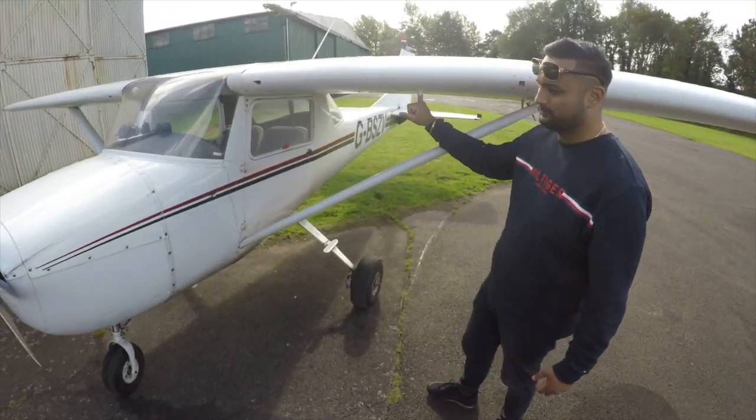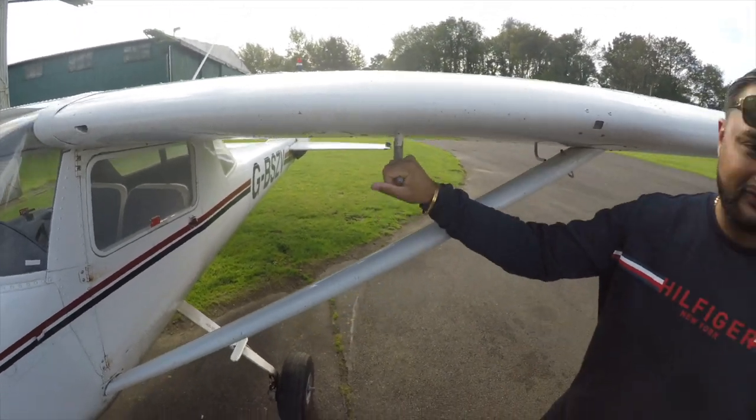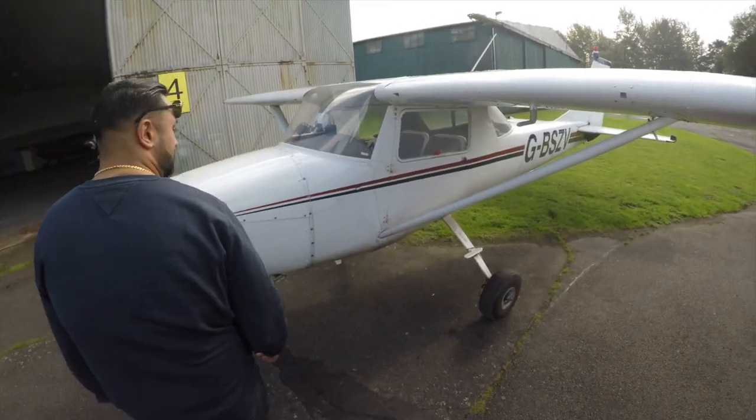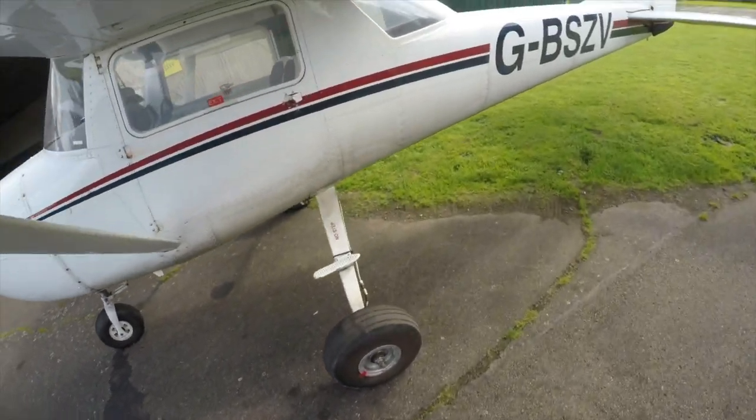So if you just do this briefly, not for too long because it's quite hot, you know that's hot. So that stops any ice buildup. So that's the external checks all done. If you want to get yourself in the aircraft, we'll start the internal checks.